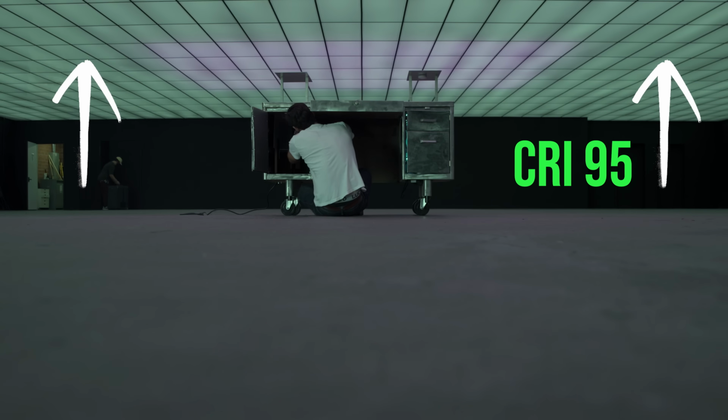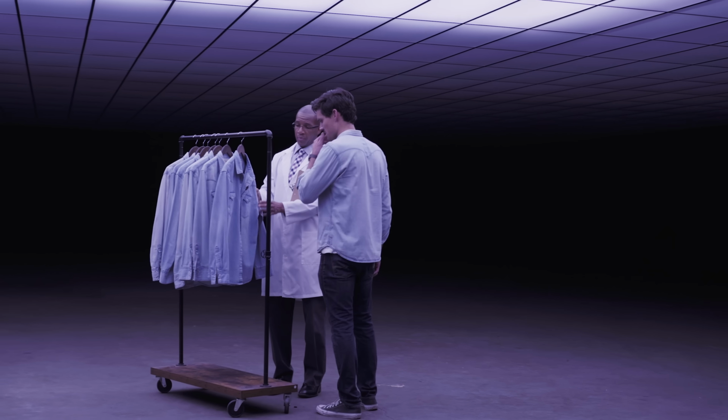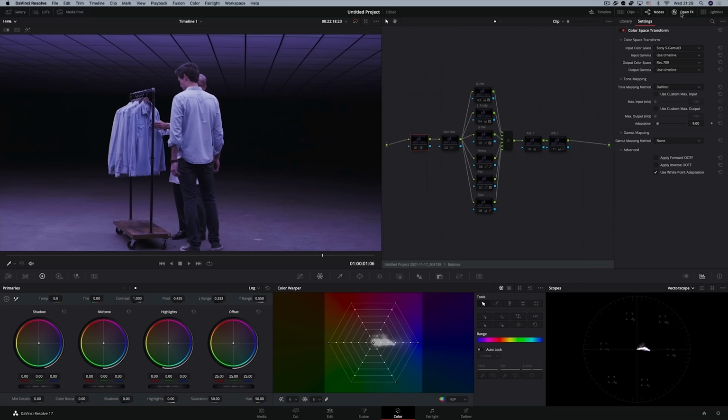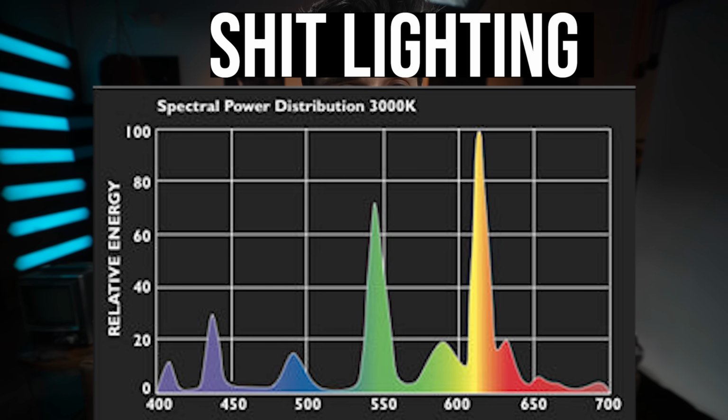Now, if you saw my last video, you know we shot at this location. One set of lights were fine. The other set of lights had a very, very poor CRI. Even though it's white light, there's a bunch of holes in the spectrum. So it's not actually giving you all of white light, so it's not reflecting naturally what skin looks like. It makes it difficult for color grading.